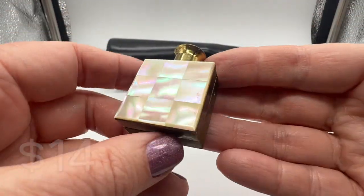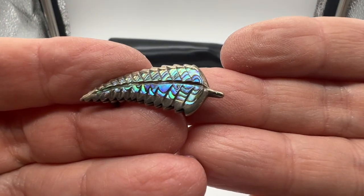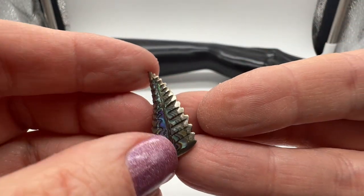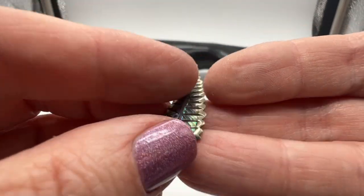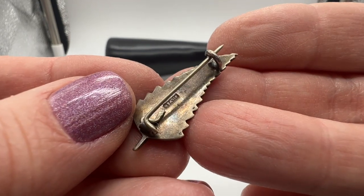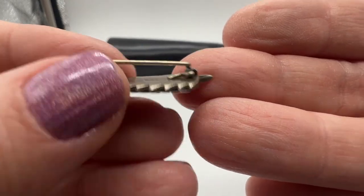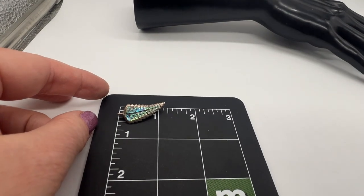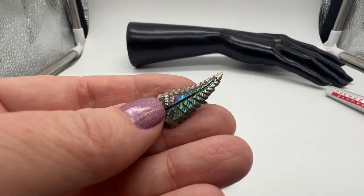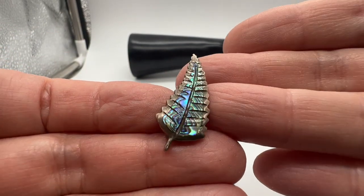It's a great vintage piece. I love this old pin. I guess that's a feather or a leaf, possibly. It's very small. It's very beautifully done. It's marked silver right there. Let's measure it so you can see how small it is. You see, it's a tiny thing. Isn't it sweet? Nice shape.